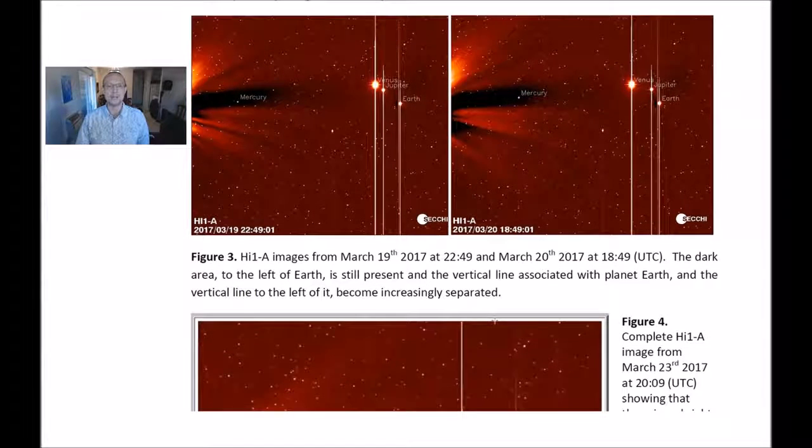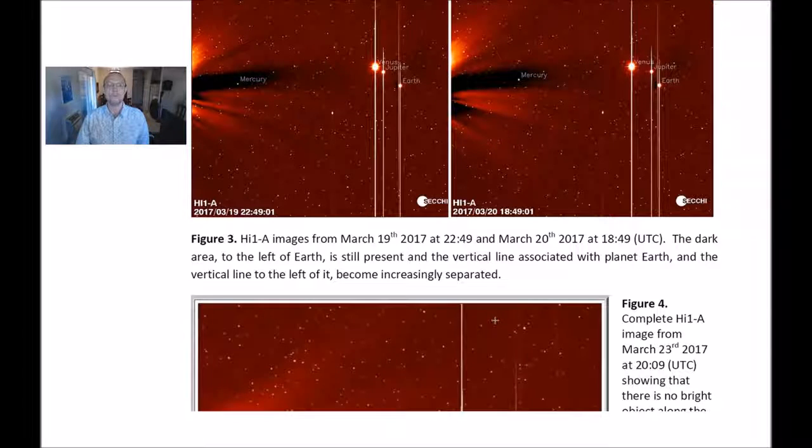Figure 3, HI1-A images from March 19, 2017 at 22:49 and March 20th, 2017 at 18:49. The dark area to the left of the Earth is still present, and the vertical line associated with planet Earth and the vertical line to the left of it become increasingly separated.